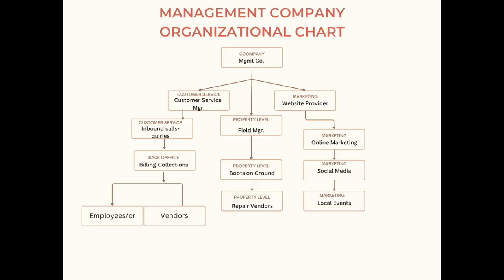So let's look at how we're setting up our management operations today for automated facilities. Now we're going to look at an organizational chart, but rather than focused on people, we're going to be focused on functions. Let's take a look at it. So you have your management company. And basically there's three branches.